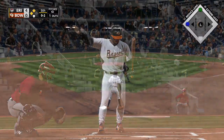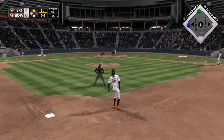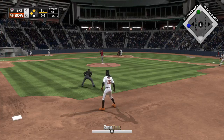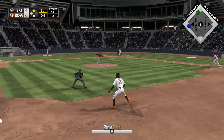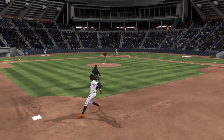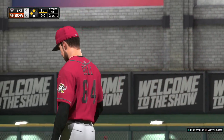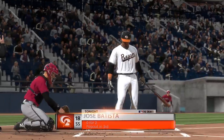Now back to the top of the lineup. Stepping in, Ryan Harper. He flew out in his last at-bat. Ryan Harper, set to deliver on 0-2. Here it comes. He got him, and it'll probably take a base hit now to get that runner across from third. Really impressive pitching right there.